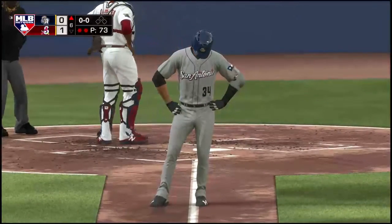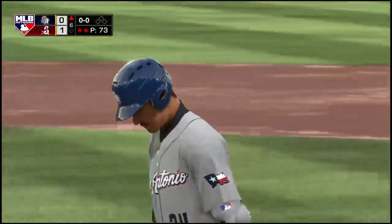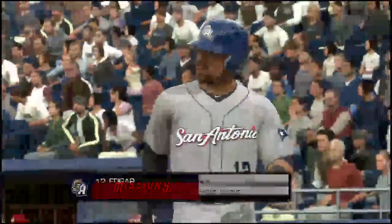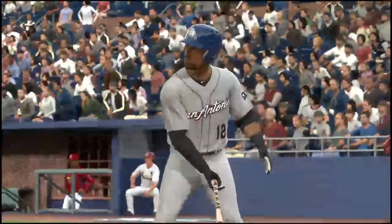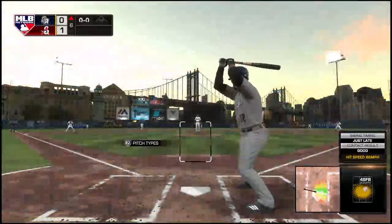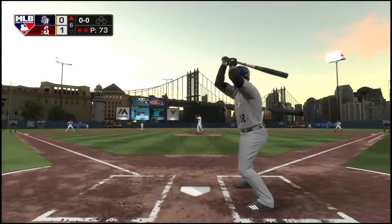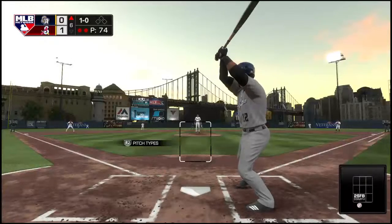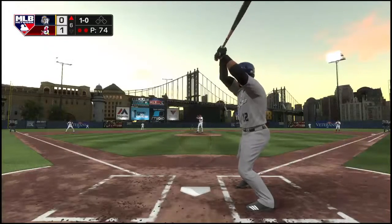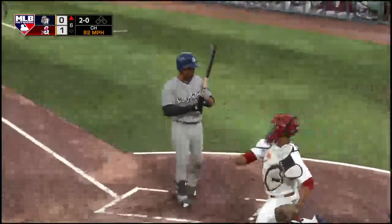Edgar Armas. At the plate, Edgar Armas. Third trip to the plate for him here tonight. 0 for 2 at this point. Ready with the first. And a fastball just below the knees, ball 1. And that one just missed outside.